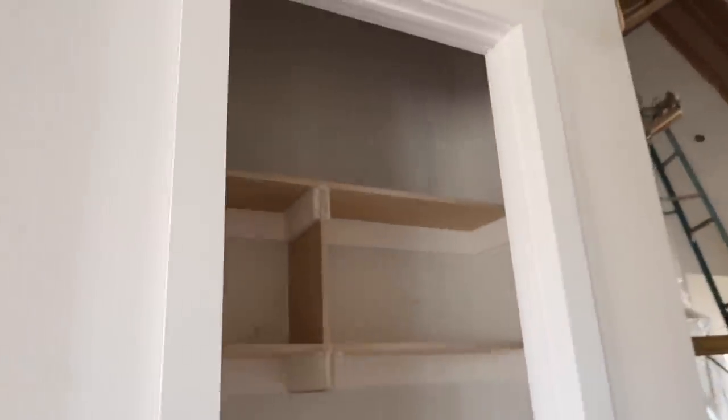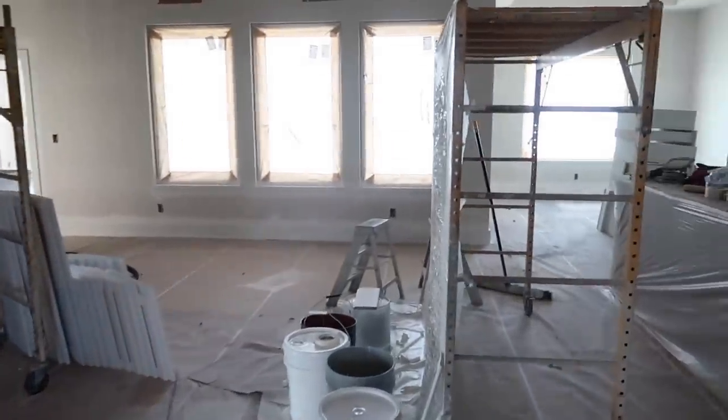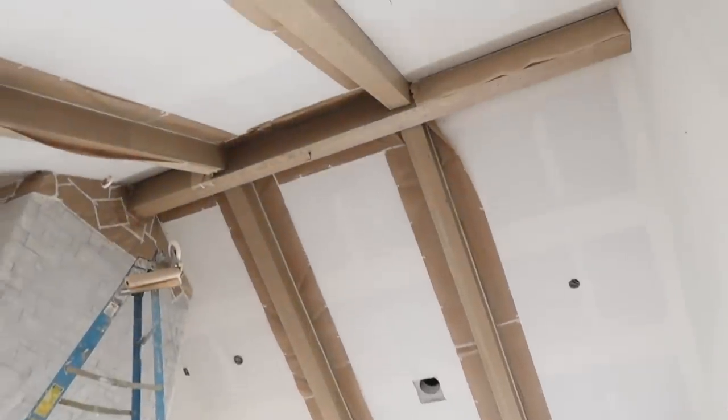But if you notice, all of this was wood last time I showed you guys, so that's all been painted. I did white trim around the doors, and then the wood door is oak itself. I wanted the door to pop and not the trim, so that's why we did that. Those all got stained.